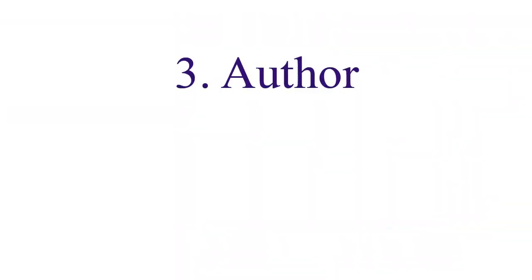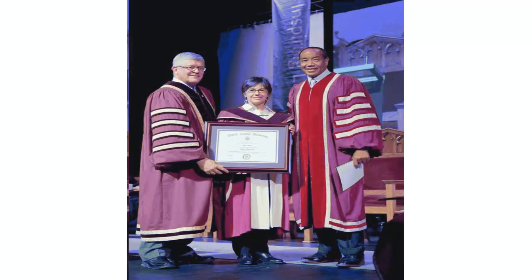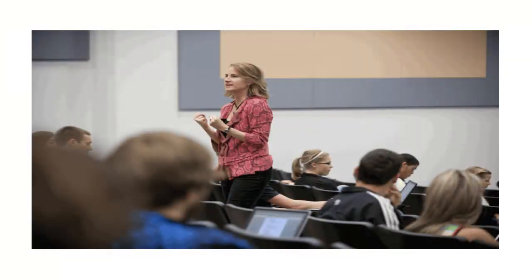A third way of determining if a book is scholarly is to find out who the author is. A scholarly author is a recognized expert in the field. Scholarly or academic authors often have advanced degrees like a doctoral degree and are very often based at a university, college, or research institute. Scholarly authors use scholarly books to communicate the findings of their research to other experts in the field or the broader scholarly community.